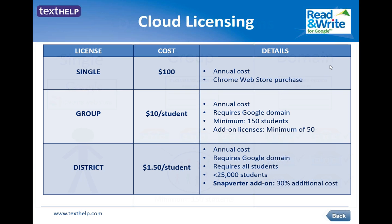And so the cost for these, the single cost you're looking at $100 per student. It's an annual cost, and again that's through the Chrome Web Store. To do a group of students with a minimum of 150 amongst all the buildings is $10 per student, and again that is also an annual cost. And then if you wanted to do the entire school board, it's $1.50 per student, and you'd multiply that times however many students are in the district, and that's an annual cost, and then you turn it on and every student has access there.